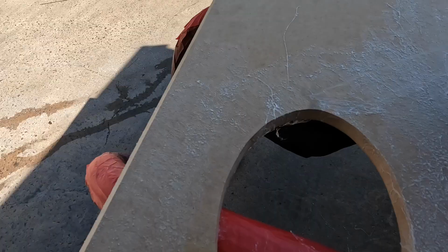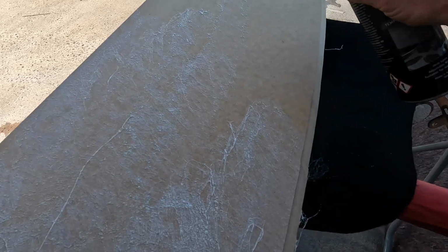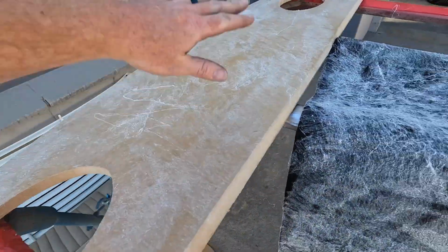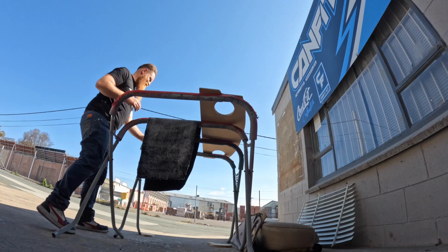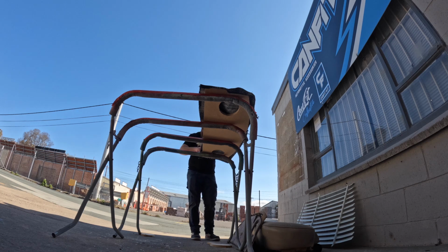Alright, if you've been following the channel for a while, you would already know that we're quite big fans of the Car Builder spray adhesive, which is one of the best options we've found that's actually in an aerosol can. So we've got our board sprayed out, we've got the back side of the carpet sprayed out, and so we'll just give this a second to tack off and then slap it on the top.